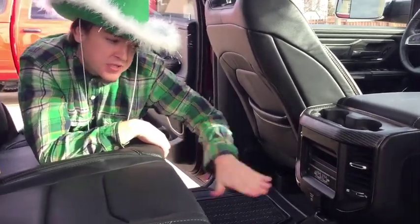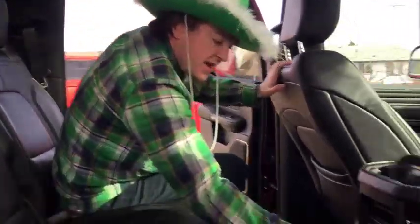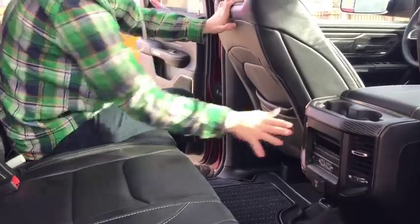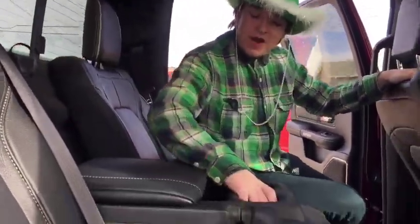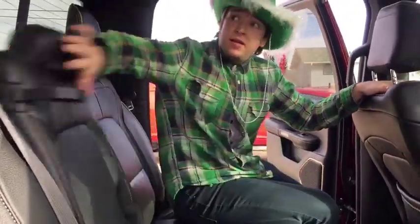Plus, as I've mentioned a couple times, anyone in the back here, they can just plug their phones right in. They've got a full outlet right there. They've got their climate control right here. And this folds down. Not only do they have cup holders, they have a handy little hiding pouch.